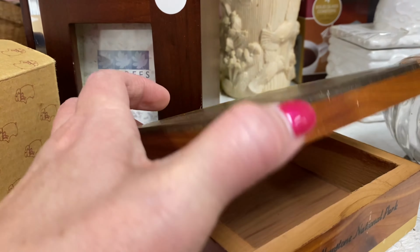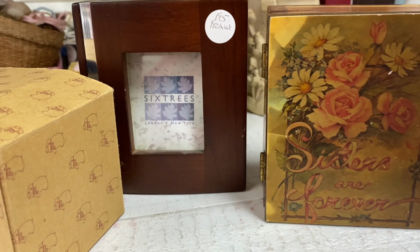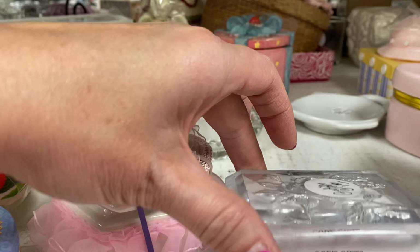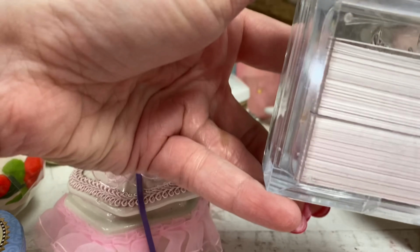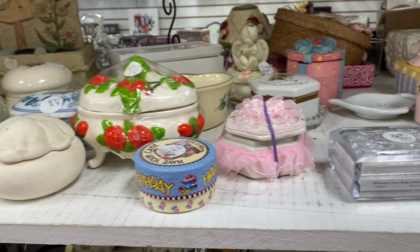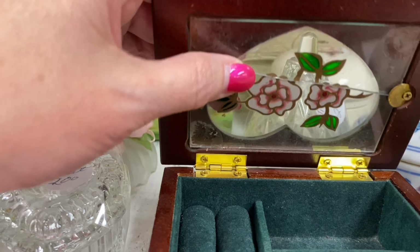I love a good wooden box too. I don't know what it is with me and containers. I think this one said something about sisters on it. And this little box, I like the little cards that were in there. They're scripture cards. So each one had a front and back that had a little scripture on there. I did see those strawberries over there on that container.